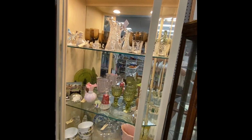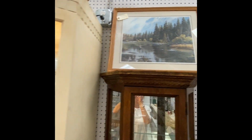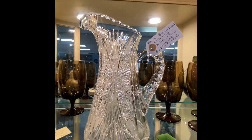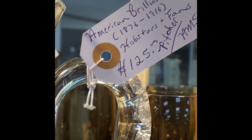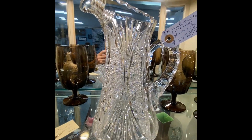And then back here I've got nice, oh wait, and there's the fishing. Yeah, there's a dude, he's fly fishing. And then this is an American Brilliant pitcher. I just love this, and I hope somebody else finds it there and loves it and wants to purchase it from me. I have another one at home. It's not as big as that one, though.